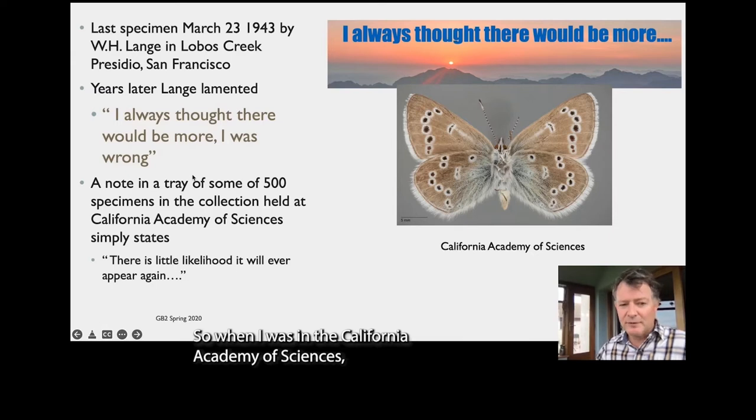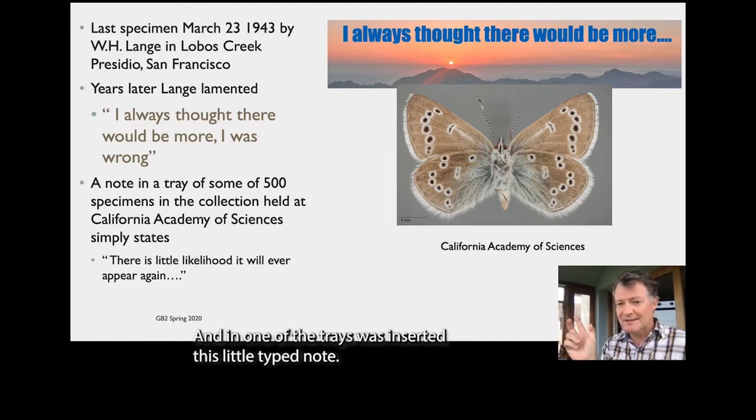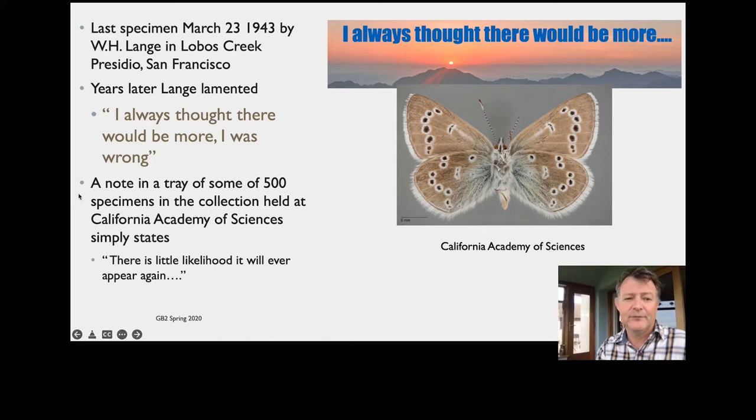So when I was in the California Academy of Sciences, I was looking through three trays of specimens. And in one of the trays was inserted this little typed note. And it simply stated, there is little likelihood it will ever appear again.